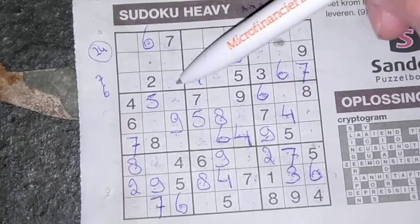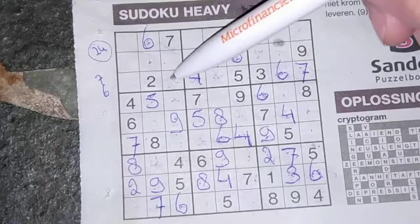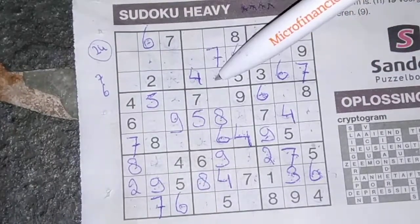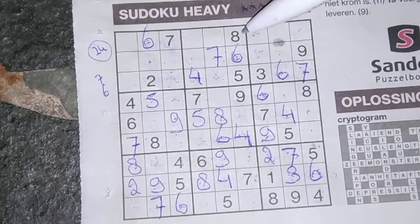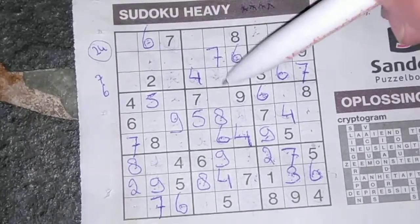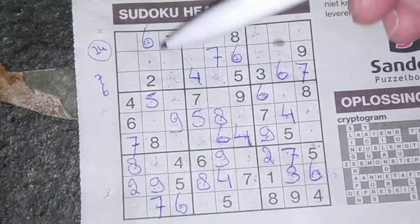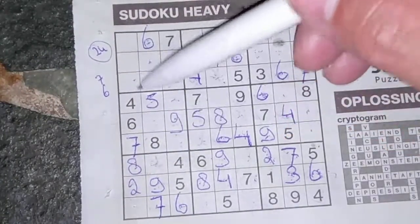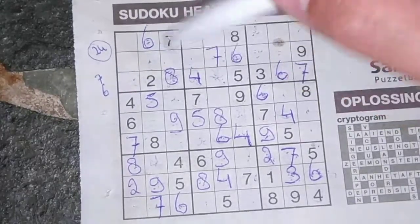How about these 3 numbers? The 1 is missing. 8 is missing. Yeah, we have an 8 here in this big square, so no 8 there. So the 8 could be here or could be there. Look, we have already an 8 there, so no 8 here. 8 should be there.